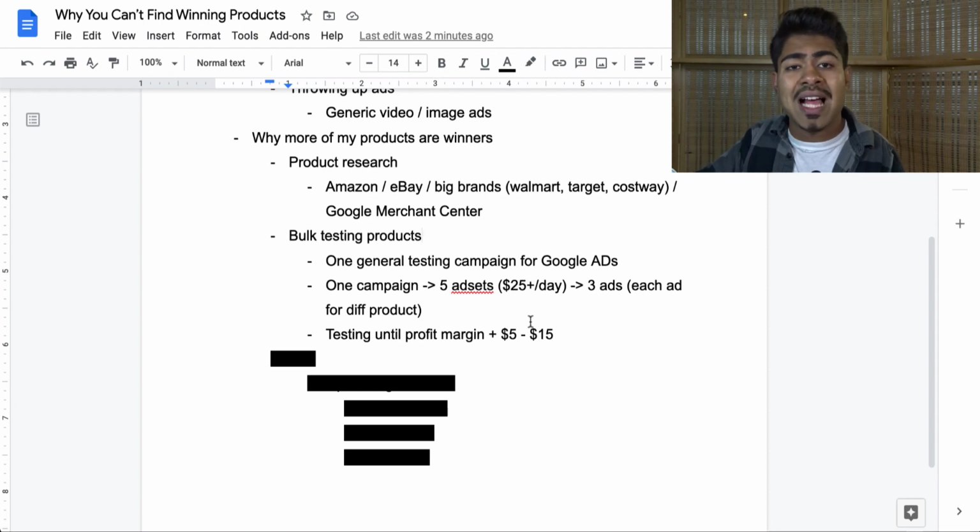With Facebook, here's exactly how you can test multiple products. You want to have one campaign. This could be a general campaign or it could be a CBO. Within that campaign, you want to have 5 different ad sets.